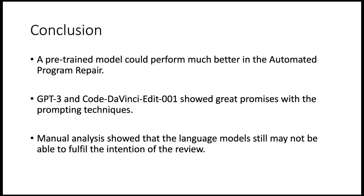Is there any questions? 발표 감사합니다. 예, 질문 부탁드리겠습니다.